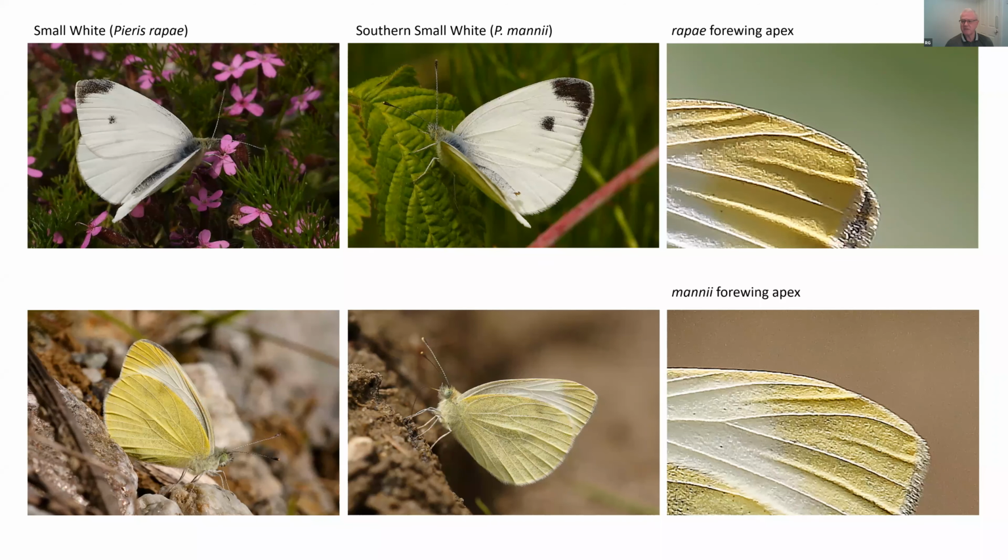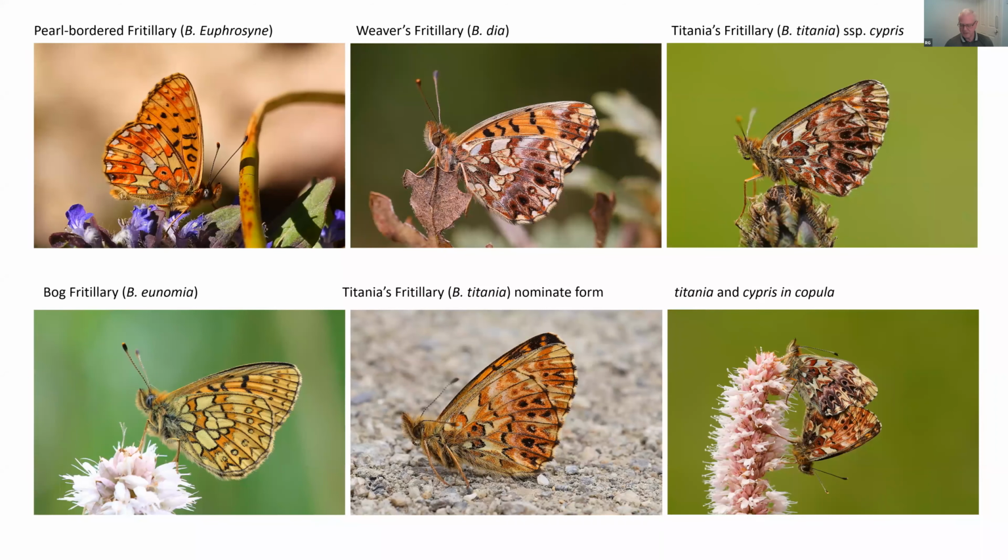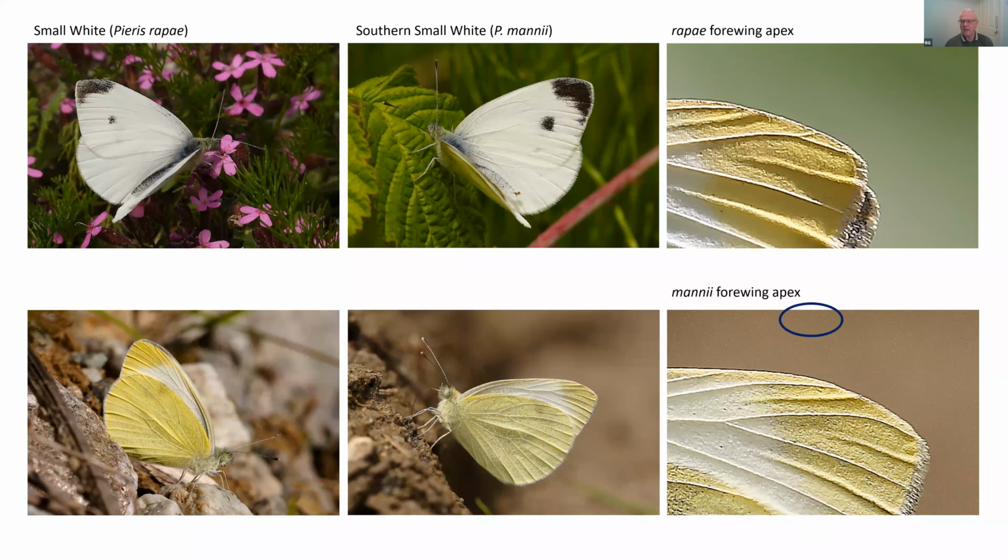One of the key differences, we're really into nerdy territory here. Oops, sorry, let's go back again. Is that on the underside, the small white has this fork on vein 7, and southern small white doesn't have that fork on vein 7. Apparently, it's said that this is not 100% conclusive, but I think it's probably 99% true.